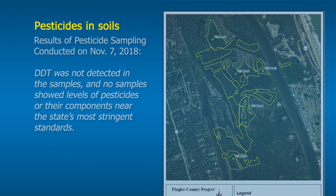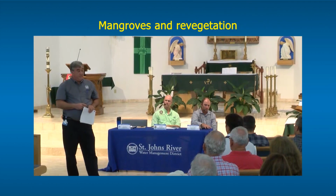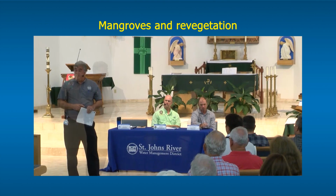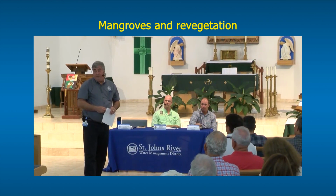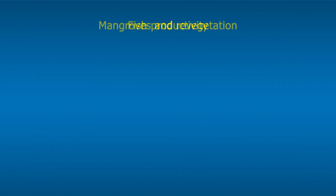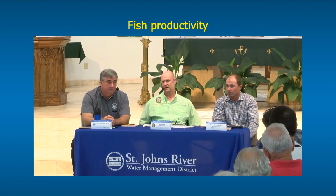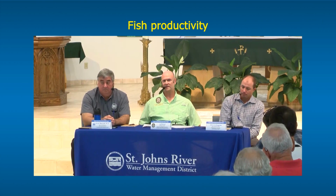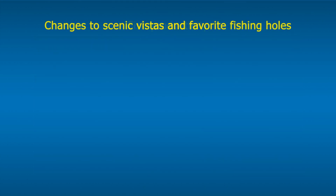Mangroves and revegetation: there will be opportunities for some limited revegetation, but the plants will come from the park, and we'll be looking for volunteers to help guide that process. Fish productivity: they pointed to natural marsh as the best fishing in this area, and this project is to restore, as best we can, that natural marsh function. And changes to scenic vistas and favorite fishing holes.